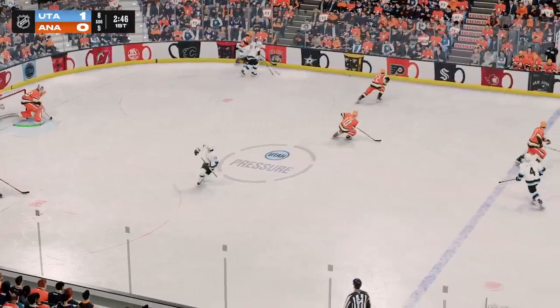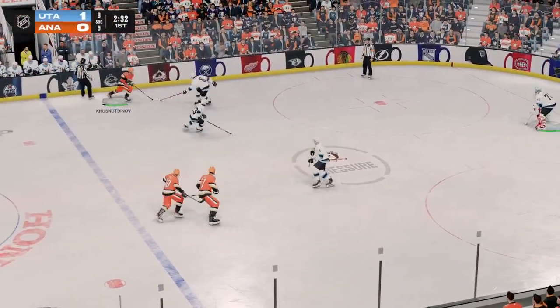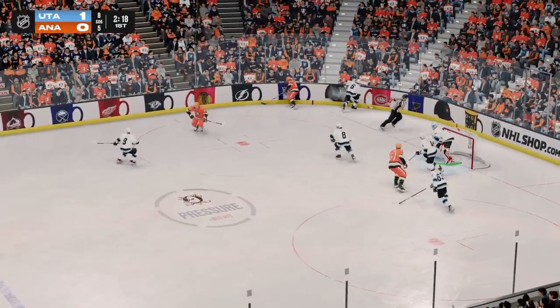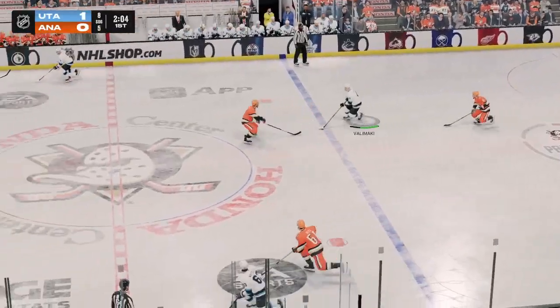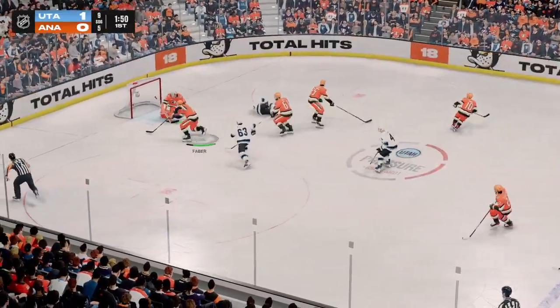No room for that one to get through. The Ducks take it across the line. Takes the puck, and he can't hang on after that hit. Taken by Schmaltz. Moves it quickly over to Falamaki. Takes it to the net.